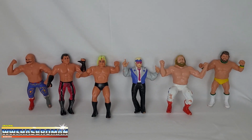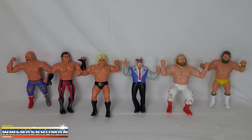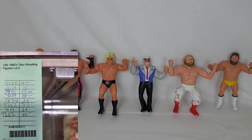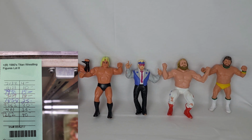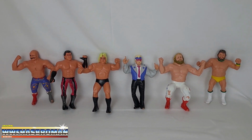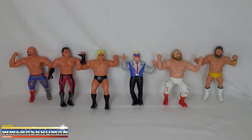All right, so this is the first lot in which I purchased. So it was 6 LJN figures. I paid $40, about $48 after fees and taxes. I should profit $60, $70 on this lot.